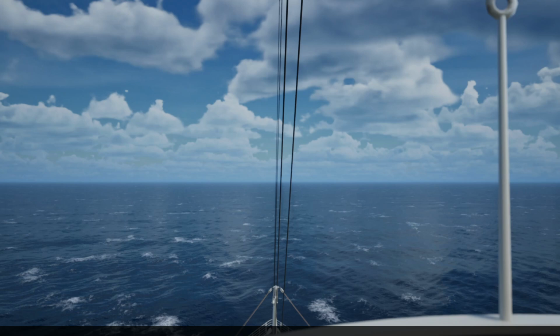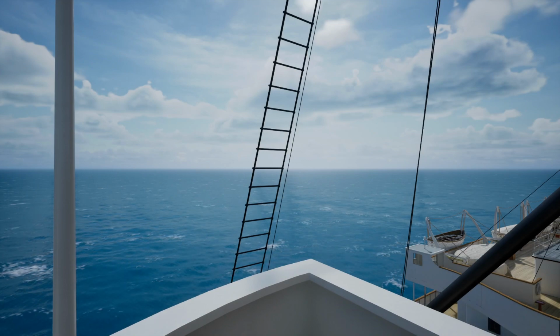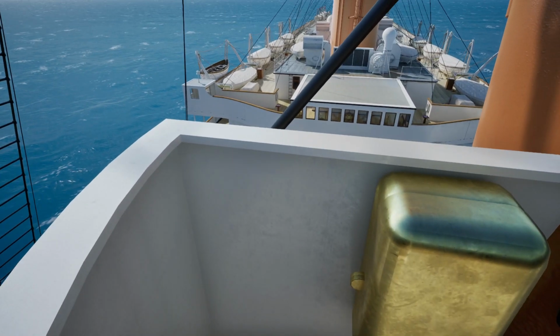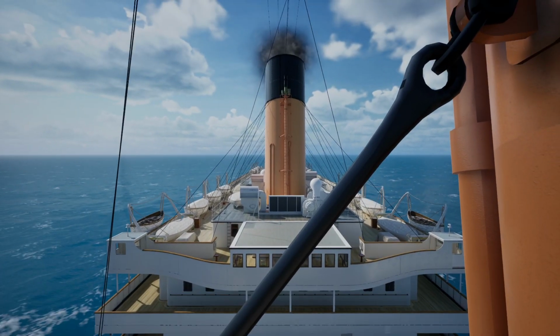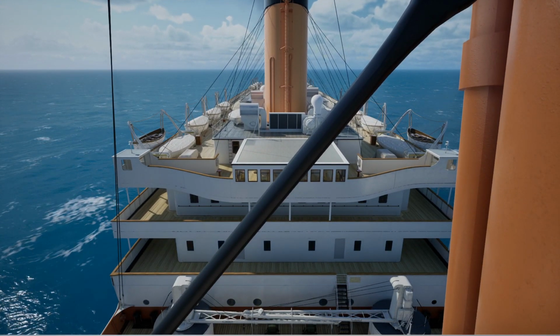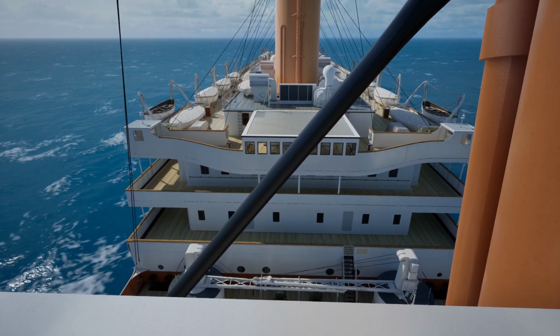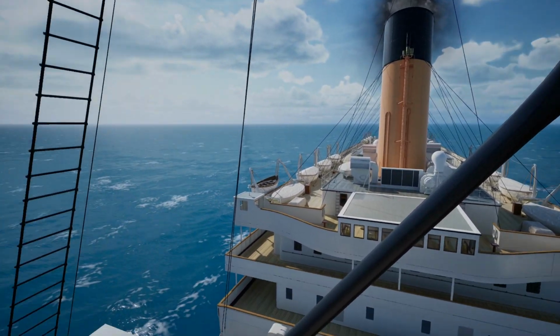And I may be mistaken, but I'm pretty sure this is our first loading screen. There are multiple loading screens throughout the ship, but they don't take particularly long, so as you can see, that was pretty quick. We're now on the crow's nest, and we have this nice view aft of the ship's bridge front, the various wedding cake stacked decks going on there, lifeboats and funnels moving aft.